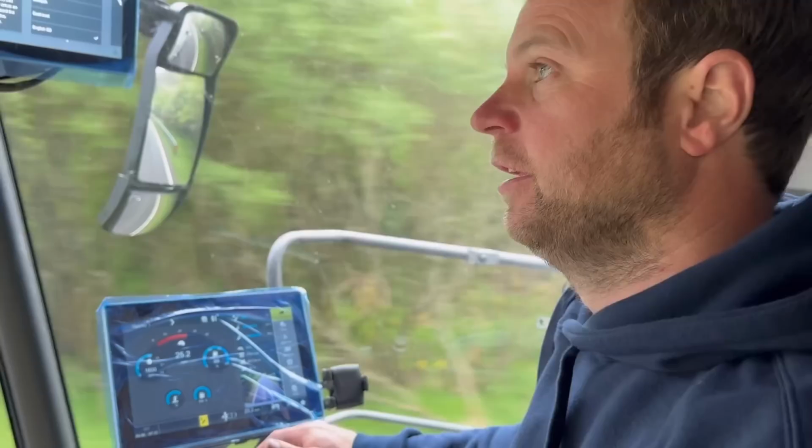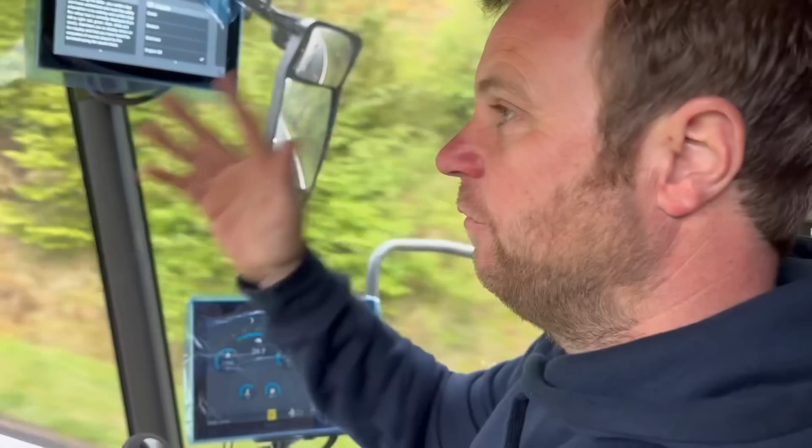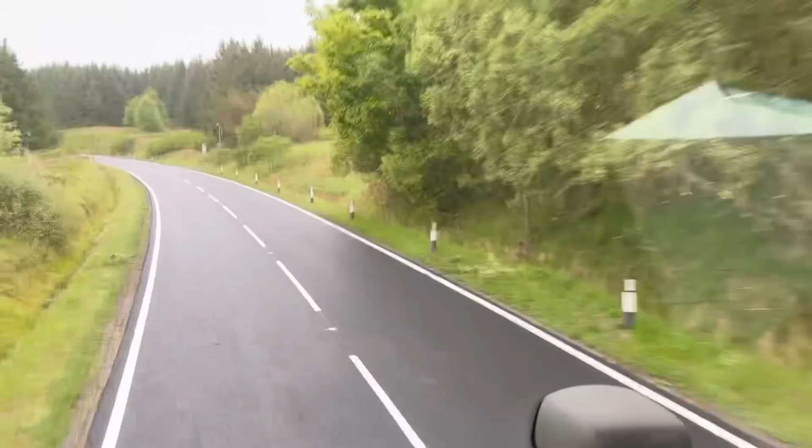Roads are so quiet. We've pulled over a few times and let people past. Those people are just waving. There's some places where we've only had to indicate and people have just overtaken us anyway. We've indicated left, moved over, and they've just come past. So no hassle there at all. Road's amazing. Look at that. Proper. Tracks are running cool. All good.